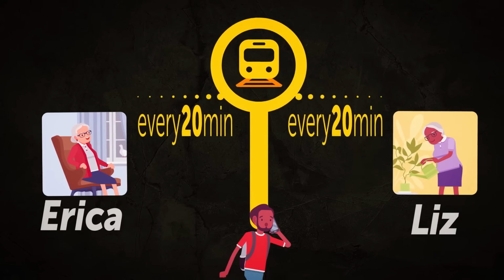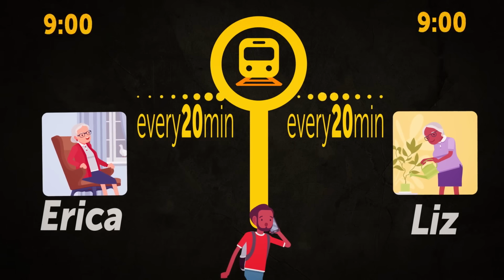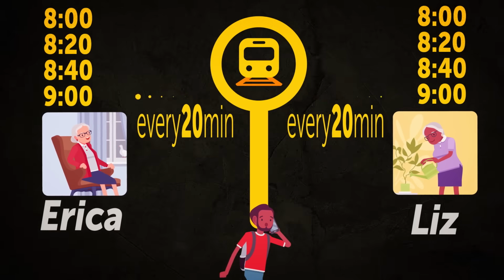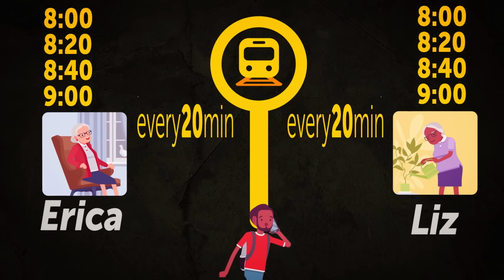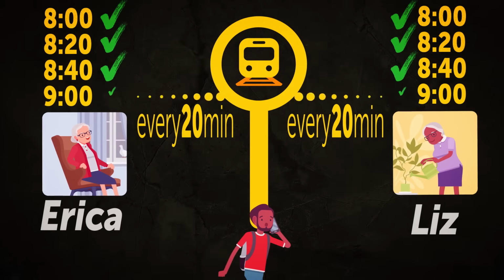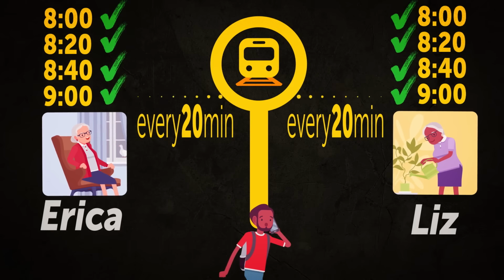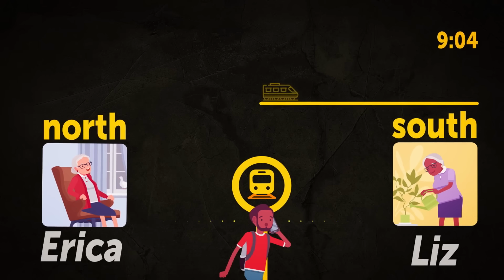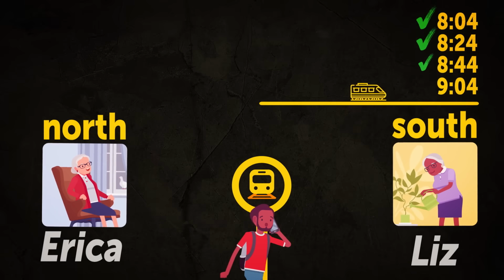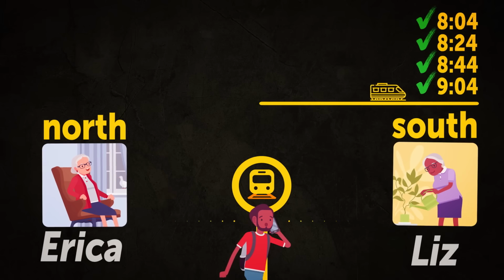Although both trains come exactly every 20 minutes, the timing matters a lot. Let's imagine the northbound train comes on the hour, on the 20, and on the 40. So at 8, 8:20, 8:40, 9, etc. Now let's suppose the southbound train comes on the 4, 24, and 44. So 8:04, 8:24, 8:44, 9:04, etc.